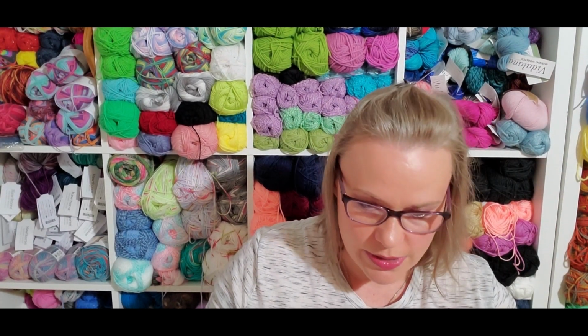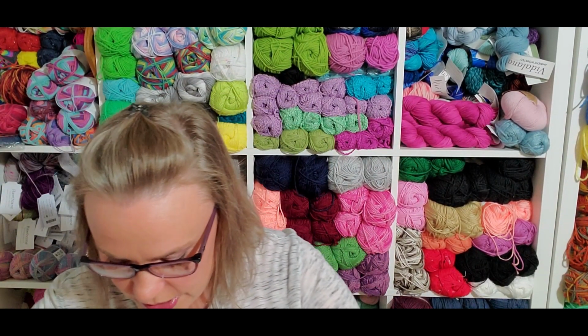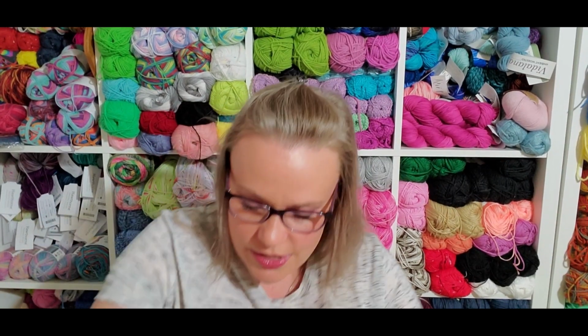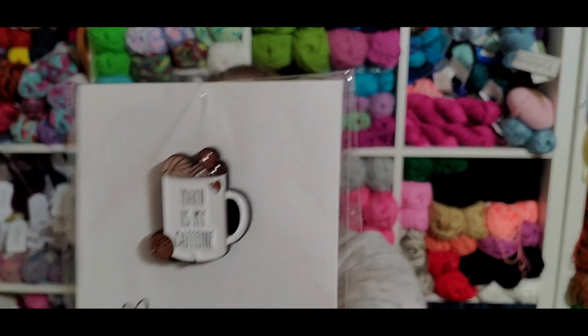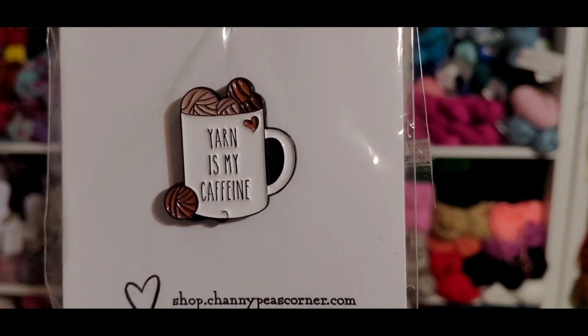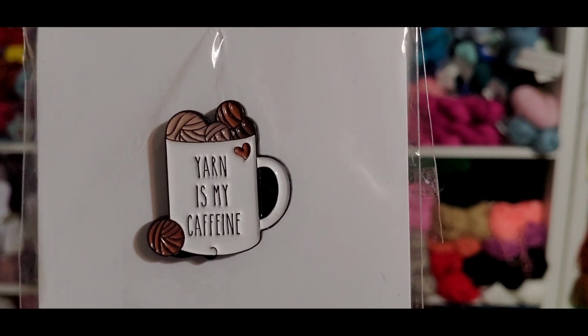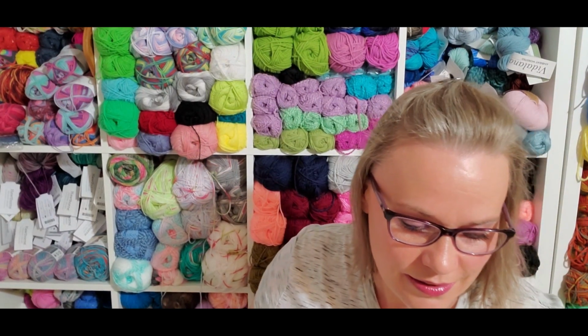She also does a handwritten receipt without her shop name. Set that there. I've got a whole stack of that semi-crinkled up. So, Channy Peace Corner. Right? Yep. I did get a pin. So this now makes my fourth of her pins. Love it. Yarn may not actually be my caffeine, but I do consume caffeine and yarn at the same time, frequently.